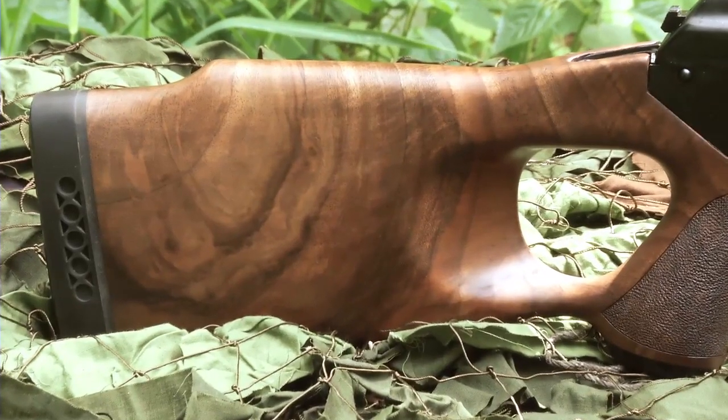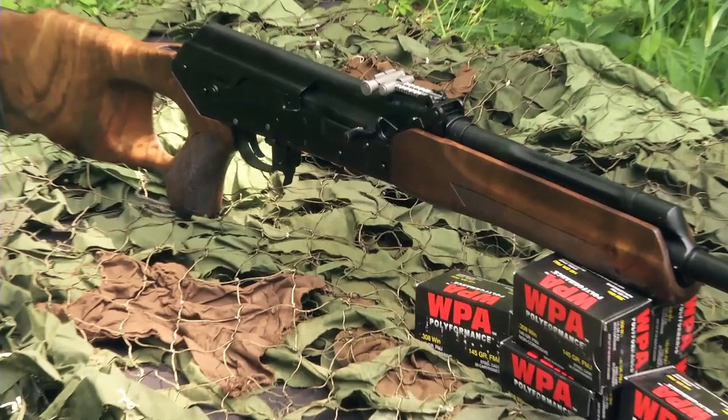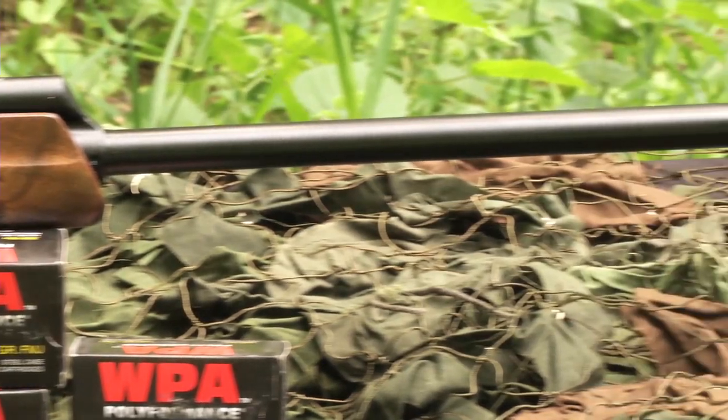The rifle features beautiful Russian walnut stocks. Absolutely gorgeous stocks on this rifle. Also, the VEPRs differ from standard AKs in that their barrels are a little bit thicker, cold hammer forged, and chrome lined.